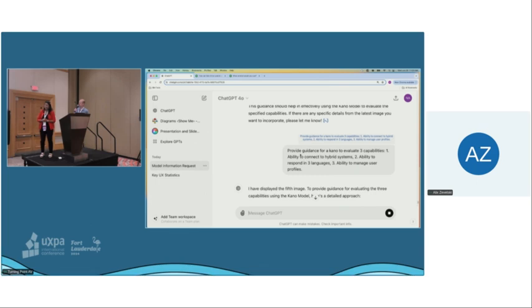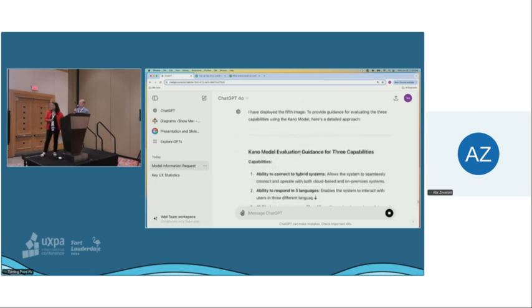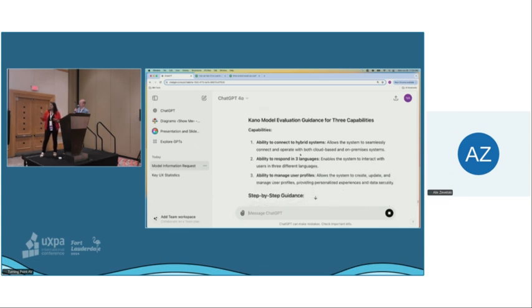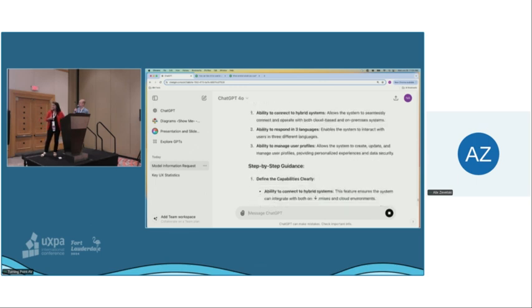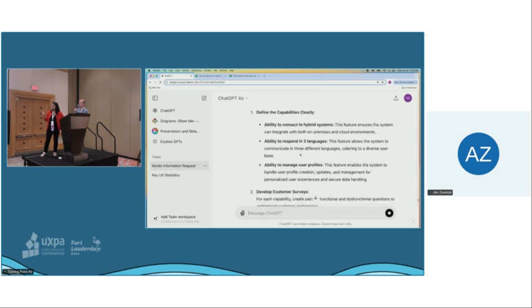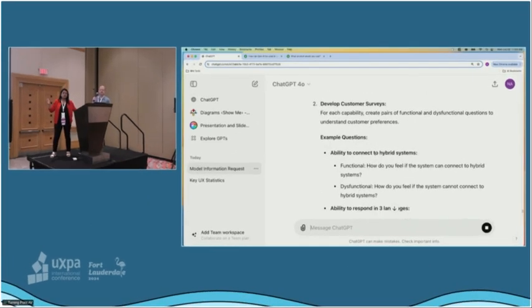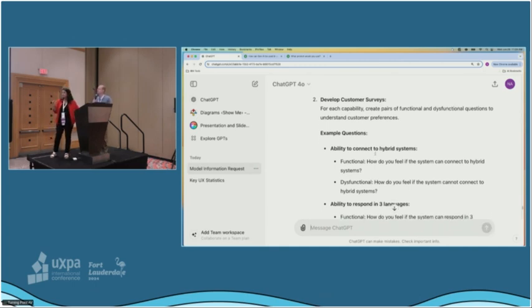So it's providing the detailed approach to evaluate the 3 capabilities using the Kano model. Then it will start explaining: you have 3 capabilities that you want to assess, and you need to define these capabilities clearly. And you're going to be asking some functional and dysfunctional questions. How do you feel if the system can connect to, like, the first capability that you wanted to assess? And then you have a dysfunctional question.